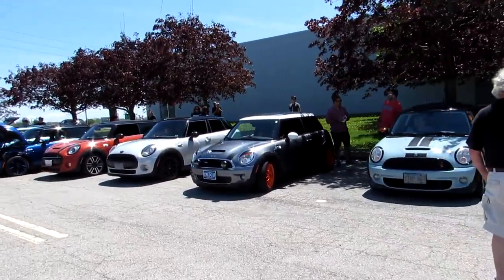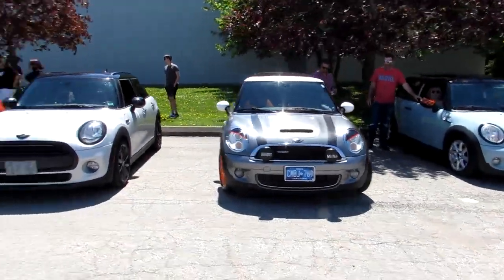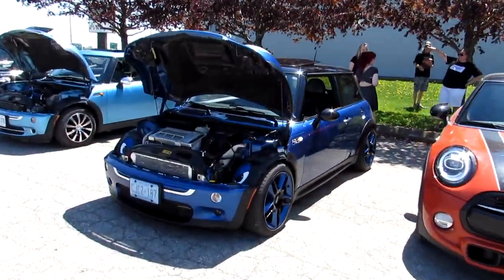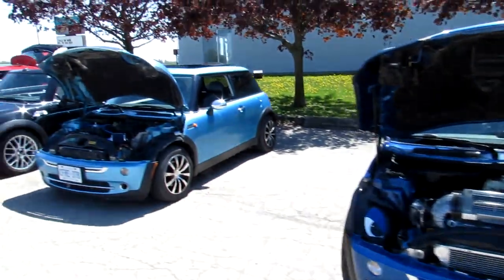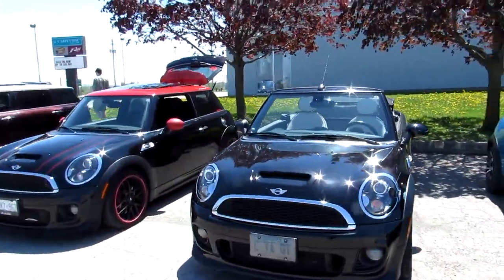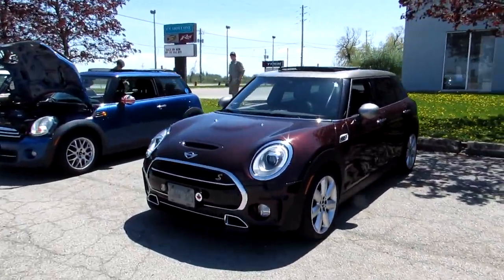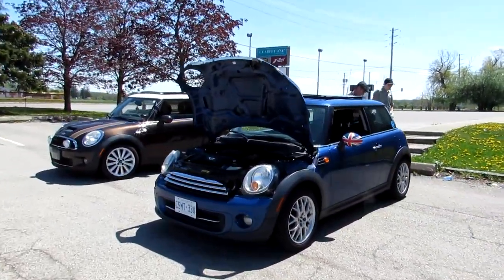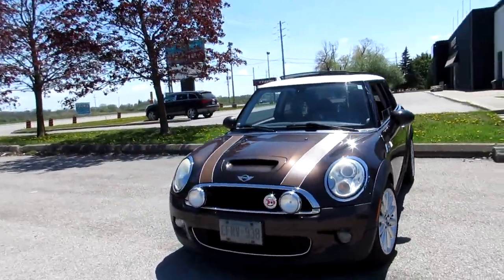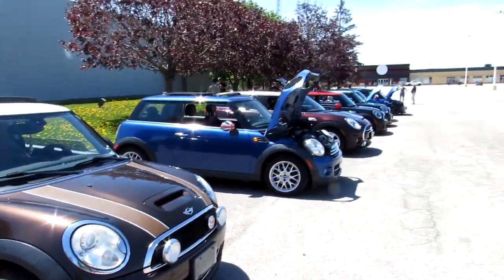Really good variety of colors so far. Styles of Cooper with those little rally accent lights. I'm digging this blue one right here. Cooper S. Oh hey, I recognize that car. Convertible Cooper. Love the red and black. Four-door Cooper. Another blue coupe. And again with the rally lights. I like those. It's pretty cool. Look at them all.